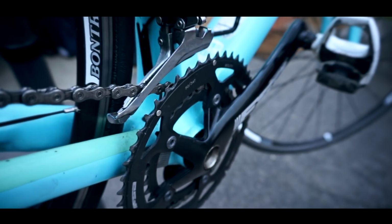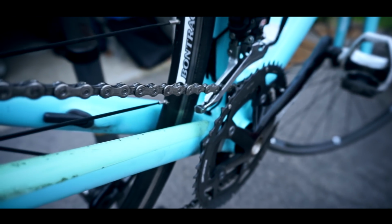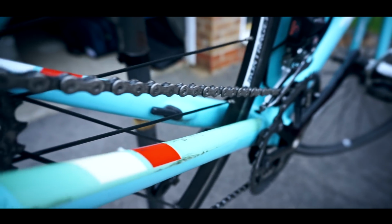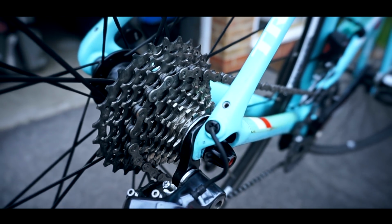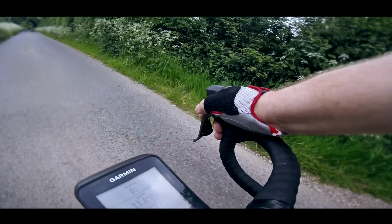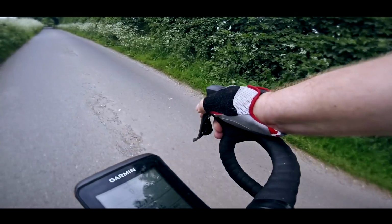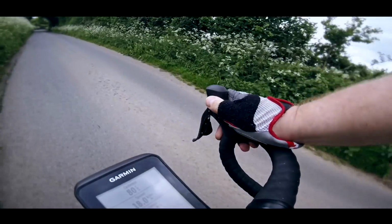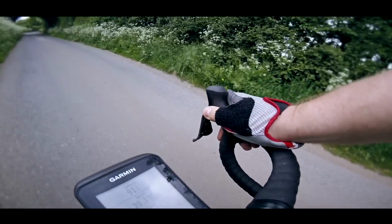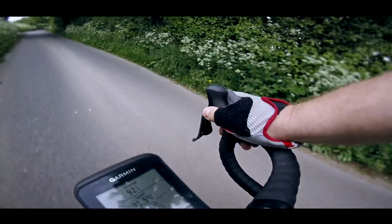The factor that determines whether you're in a low gear or a high gear is the combination of front and rear cogs that the bike chain is currently running over. So the larger the ring at the front and the smaller the ring at the back, the higher the gear and the further the rollout. Changing to either a smaller ring on the front and or a larger ring on the back will mean a lower gear and a shorter rollout.